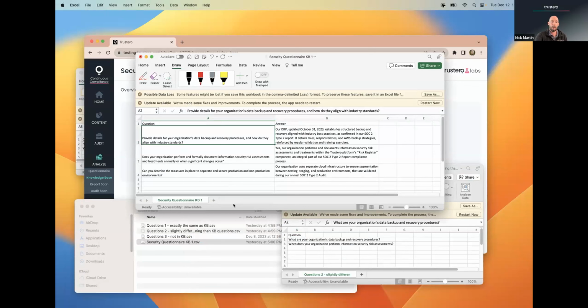In this case, we've got three questions. The first question is about the details of the organization's data backup and recovery procedures and how well they align with industry standards. So we've got an answer here. The second question is, does the organization perform information security risk assessments, and when do they do those? And then the final question is about separating production and non-production environments. And each of these has an answer.